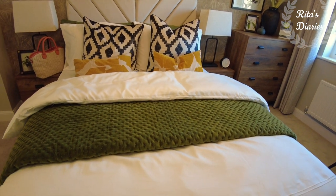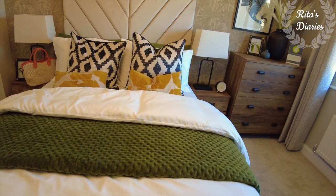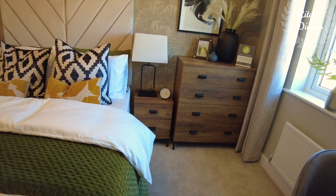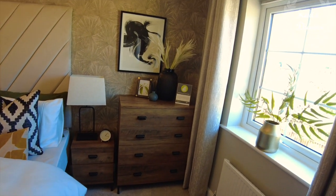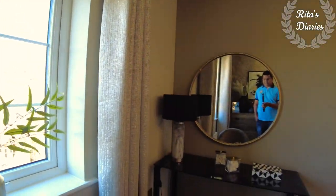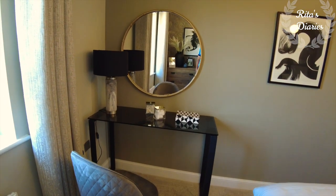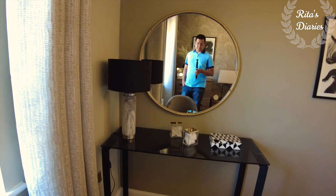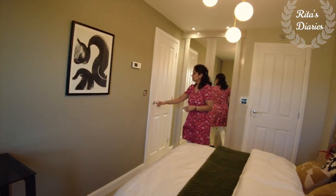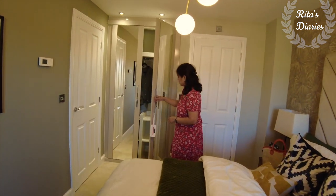So first, exploring the master bedroom of the house. So this is the master bedroom. It's a double bedroom. A double cot fits in and you have space to walk around. There's a nice wide window towards one side, so plenty of natural light falling in this room. You can plan a wardrobe towards this side here.